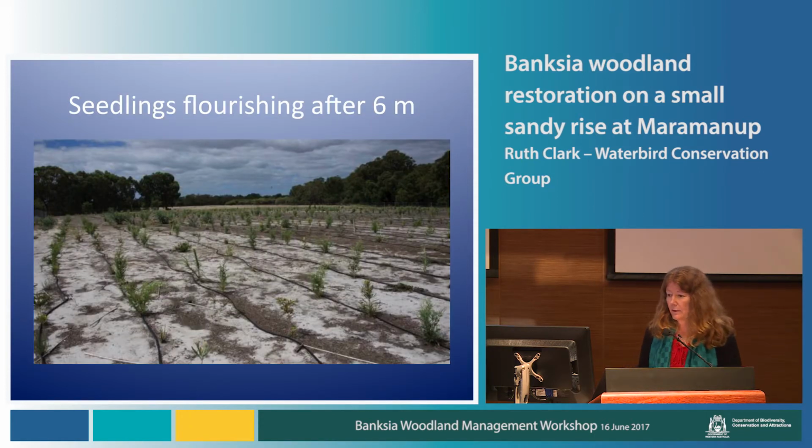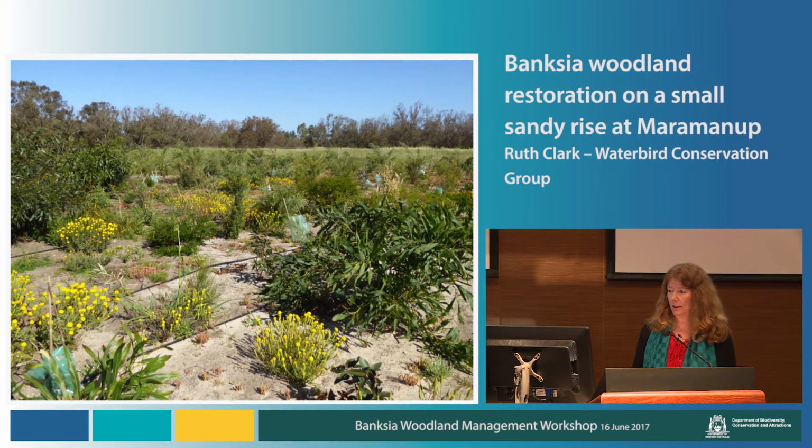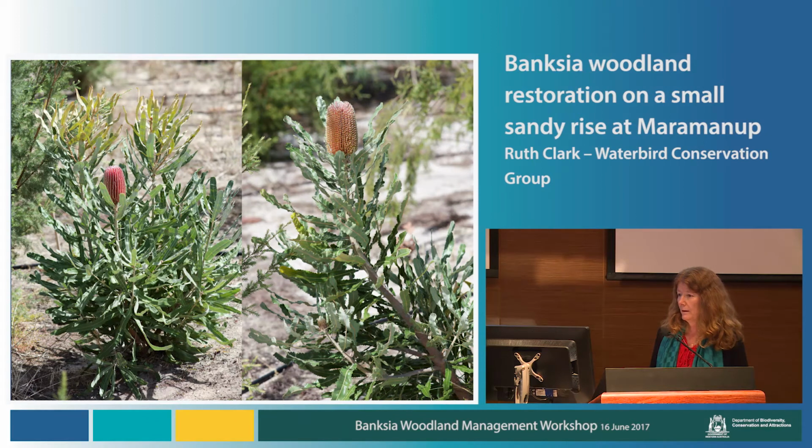So after 6 months, this is what it started to look like. And this is what it looks like now. So we've got some pretty spectacular effects. And we were very excited in February to discover that one of the plants that we didn't expect to find flowering yet is now flowering on 10 individual plants, and it's only 20 months old. So these are the photos from the site. That's Banksia menziesii, as you probably all know from all the other photographs. So we're pretty happy about very young plants.